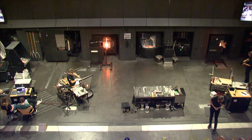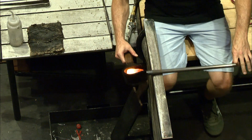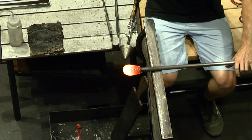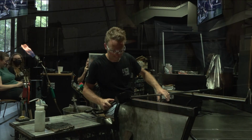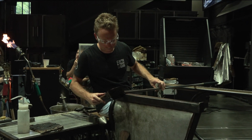So here we're going to go for the bowl section, and that's going to be another hollow bubble. Starting out with a little bit of clear glass wound around a hollow stainless steel blowpipe. Once Chris organizes this glass in a nice even fashion, slightly cools it by cradling it in the wet wooden block, then he'll add air pressure to create that hollow form.